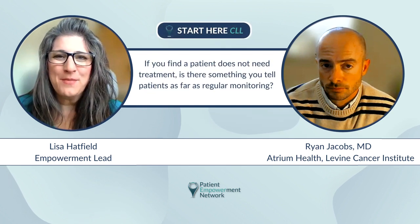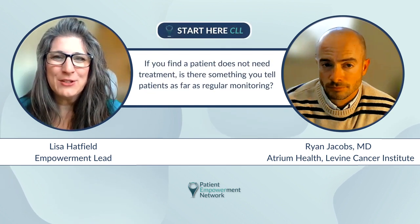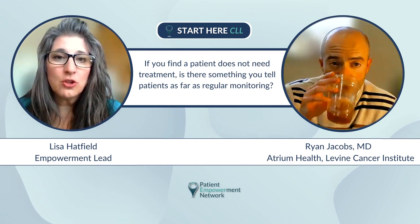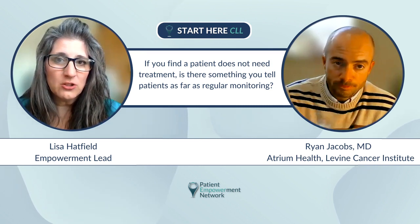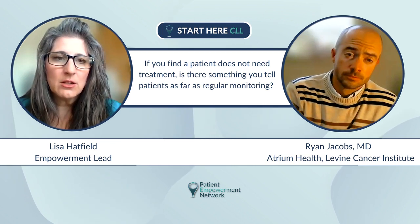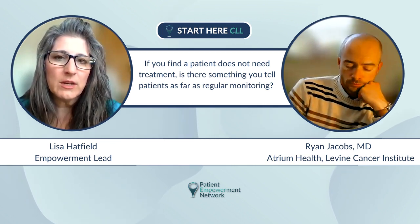So I just want to take a step back. I'm kind of looking at this through the lens of a newly diagnosed CLL patient. You had mentioned that sometimes you don't treat every CLL patient. So if you find a patient who does not need treatment, is there something that you tell the patients as far as regular monitoring? Will you monitor them to see if it progresses to the point where it requires treatment?